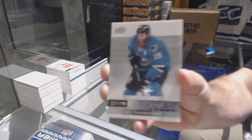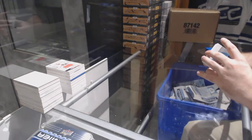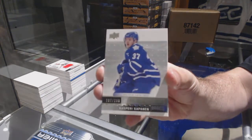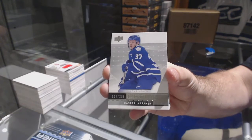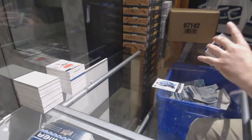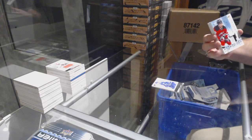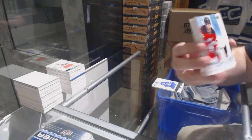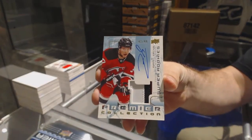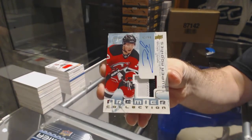Ooh, we've got for the Sharks, 399, Joel Thornton. For the Maple Leafs, the 299, Kasperi Kapanen. That's awesome. For the Devils, number 299, Super Rookie Patch Auto, Pavel Zacha. For the New Jersey Devils, Pavel Zacha.